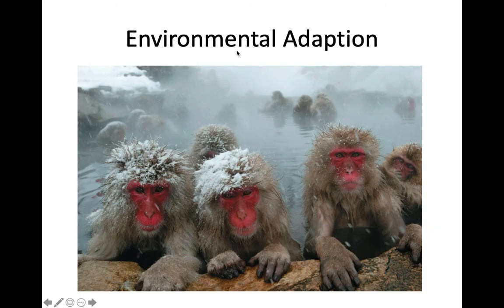And then some organisms have found out how to manipulate their environment and their metabolic rate using the environment, which is pretty cool. So these are Japanese snow macaques. They live in Japan, obviously. And you can see here it's very cold and snowy. It would be very wasteful to sit out here in the snow and shiver all day long. And these guys have figured out that if they hop in the warm hot spring here, they don't have to shiver. They don't have to spend as much energy to shiver. So they can sit in these warm hot springs, which keep them warm.